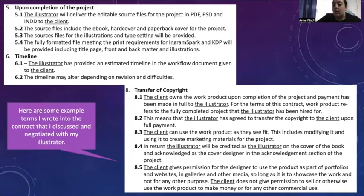Now, you need to know what font they used for the inside of the book. If they've got source files with the font in them, or a separate file for the font, you need that. The fully formatted file meeting the print requirements for Ingram Spark and KDP will be provided, including title page, front and back matter, and illustrations. Okay, fairly clear. Sets out exactly what they need to give.